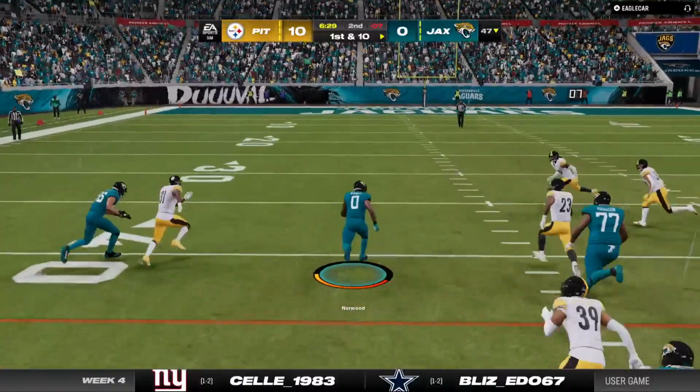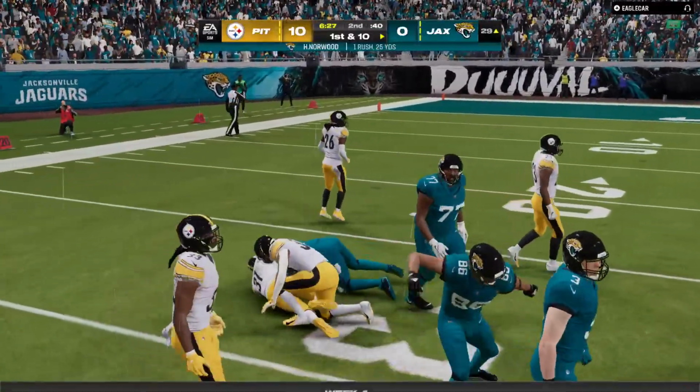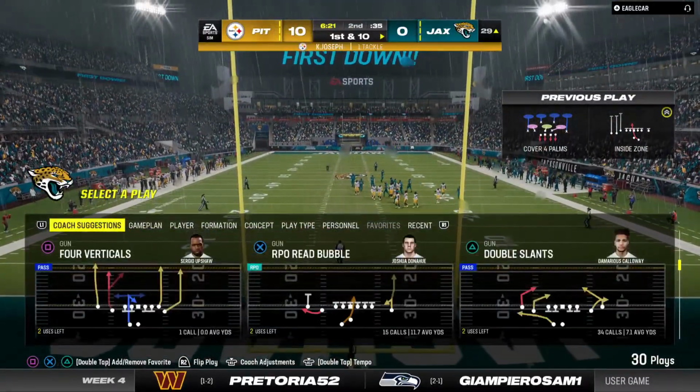On first down, Norwood. And he'll go down, but not before getting this inside the 30. 25 yards to pick up there, and also a first down.